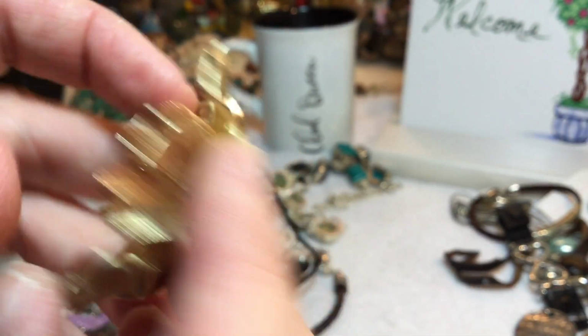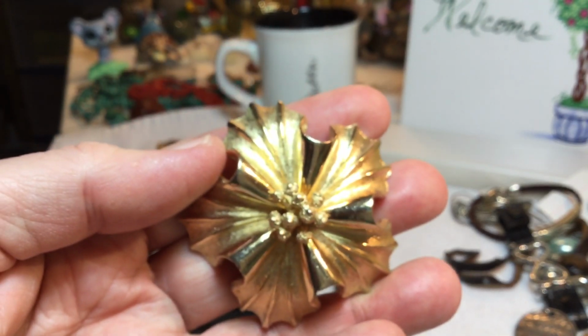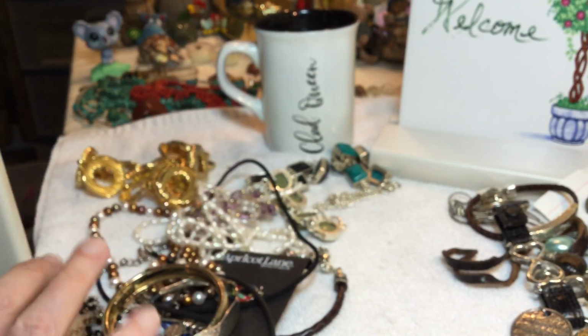Coro, in very good condition, $10. Gold tone brooch.